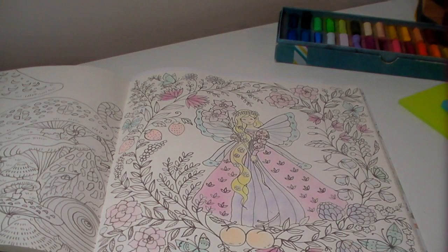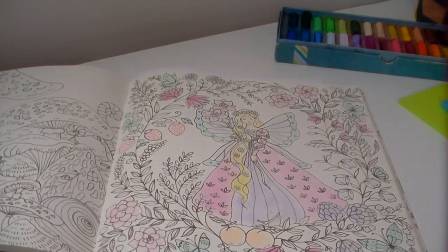Okay, so I think I've gone in everything that I want to do with pastel, and I know, Lisa, if you're watching this, I'm not going to do the whole picture in the pastel first, so please don't feel that you have to, because it's going to be a lot of work.